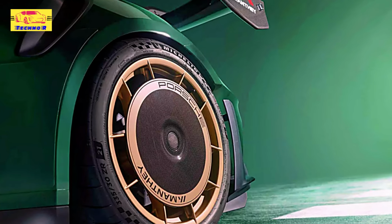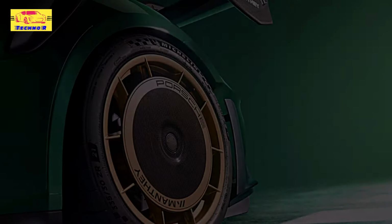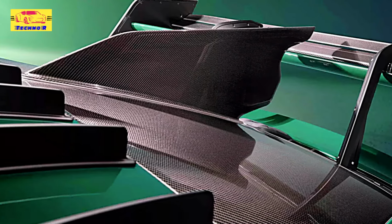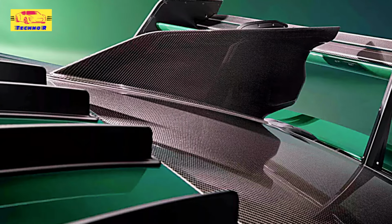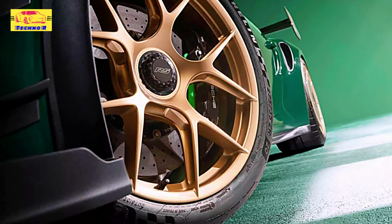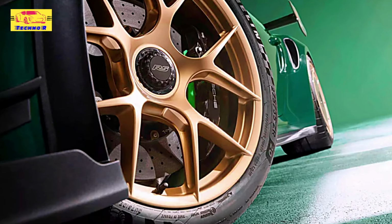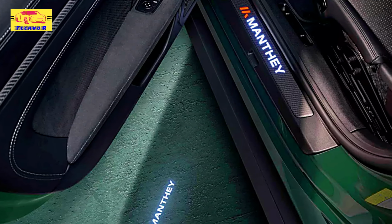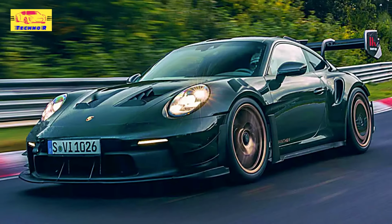This boost in downforce is a game-changer, providing the car with exceptional grip and stability, allowing it to corner at unparalleled speeds. How does Manthey achieve this incredible feat? It all starts with an aggressive new front splitter that is not only larger but also reinforced to handle the increased forces. Complementing the splitter are gurney flaps and dive planes mounted around the front bumper, carefully designed to manage airflow and provide additional stability at high speeds.